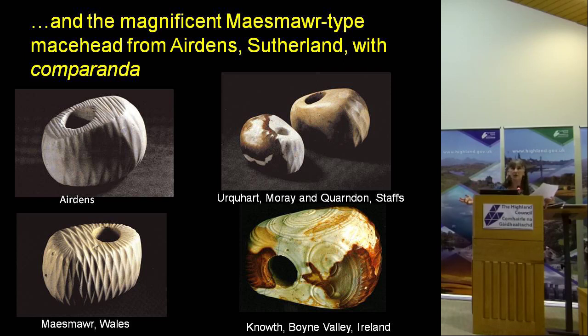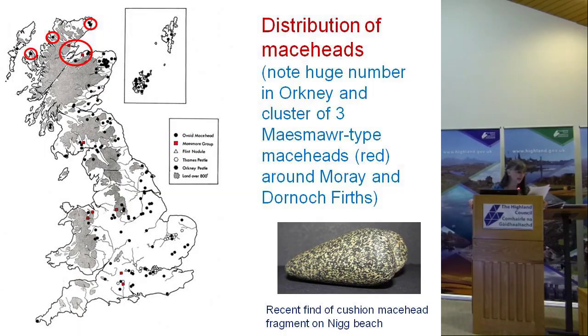Were they made of Scottish flint? We don't know. That's a $4,000 question. And if we look more broadly at the distribution of mace heads, you can see the connection with Orkney, where many, many mace heads were made and used, including Christian mace heads. And you can see here a recent find of a heavily worn fragment of a Christian mace head that was found on Nick Beach.